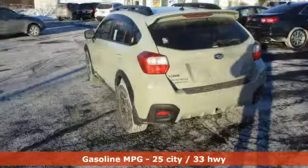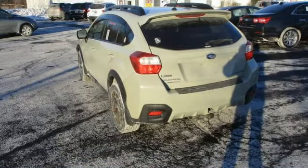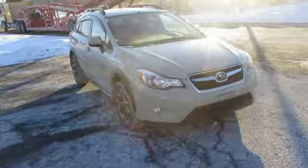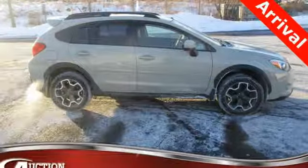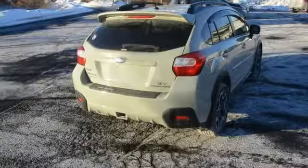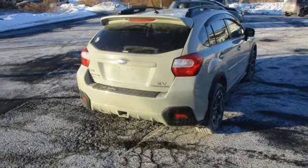H4 engine, front heated bucket seats, streaming audio, manual tilting steering column, power heated mirrors, external memory control, aluminum wheels, wireless phone connectivity, and continuously variable automatic transmission.